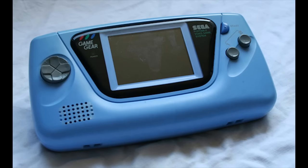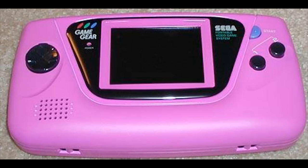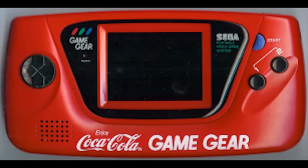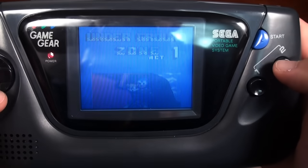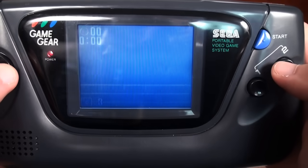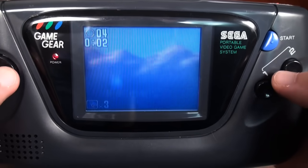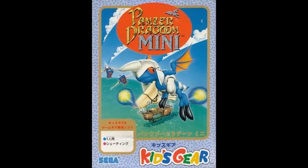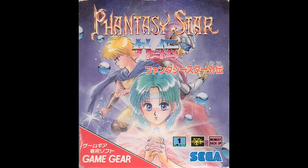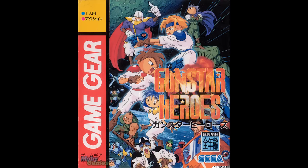It came in a variety of colors, although some were exclusive to Japan, such as this Coca-Cola red version. The highlight of the Game Gear is the backlit screen. Sega focused on this for their advertising campaign. It's also comfortable to hold while you're playing. Another great thing about the Game Gear is that it's region-free, allowing you to play games from anywhere.